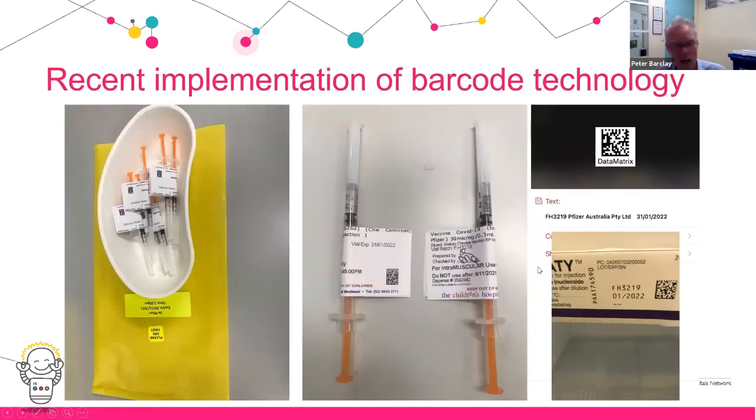I'm just going to give you an example now of how we've just started to use barcodes at the bedside. With the COVID vaccination rush that we've all been through, we've set up a COVID vaccination clinic in our hospital. And because of the work that we had done as part of our closed loop project, we now had the ability for our iPharmacy system across the whole state to produce a barcode and put that on the product. So during the COVID vaccination rollout, pharmacy at our particular site, we were drawing up these syringes manually in our pharmacy, in our clean room.